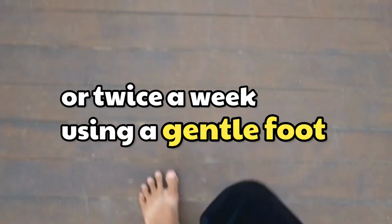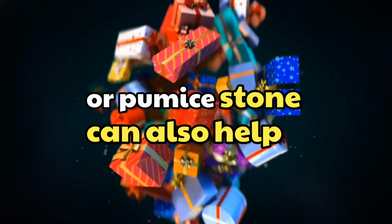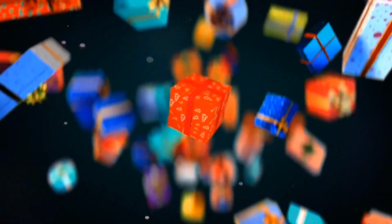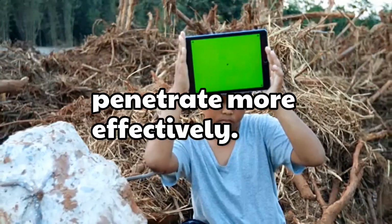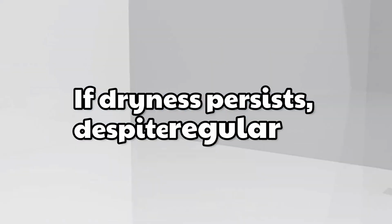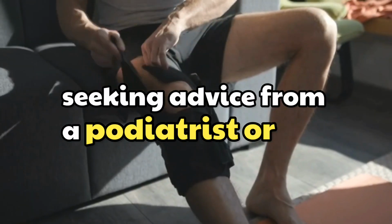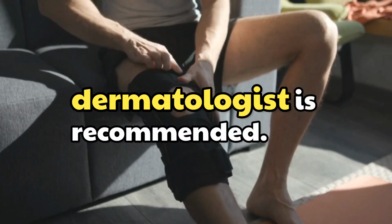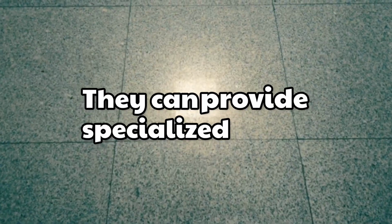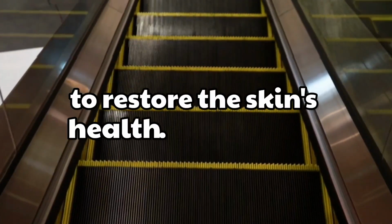Exfoliating the feet once or twice a week, using a gentle foot scrub or pumice stone, can also help remove dead skin cells, allowing the moisturizer to penetrate more effectively. If dryness persists despite regular moisturizing, or if cracks become deep and painful, seeking advice from a podiatrist or dermatologist is recommended. They can provide specialized treatments and recommend medicated creams to restore the skin's health.